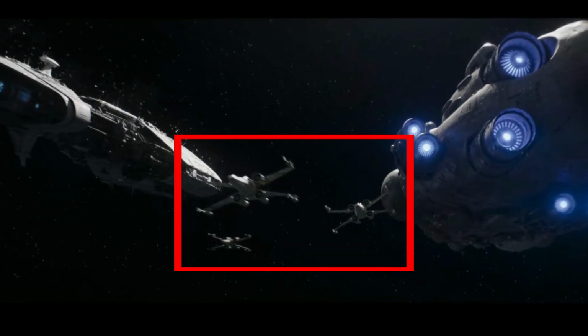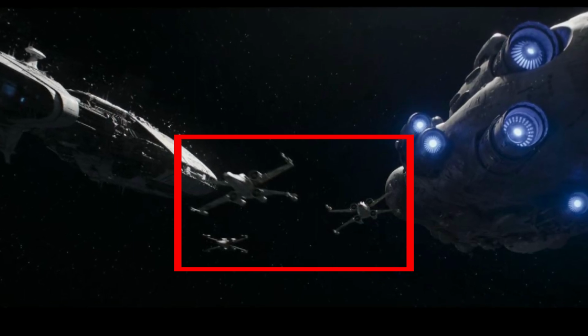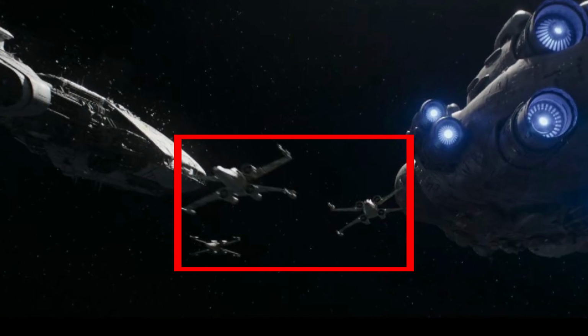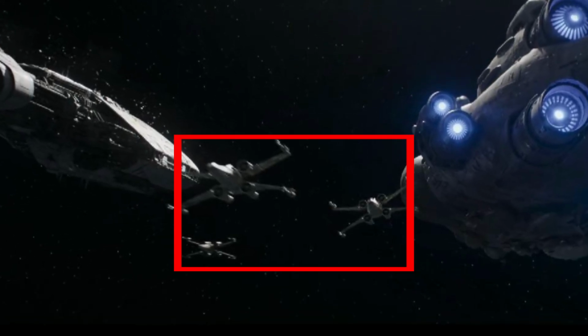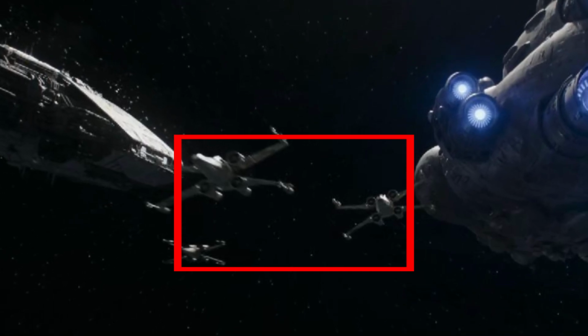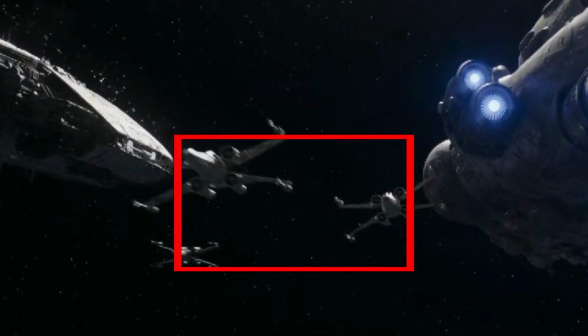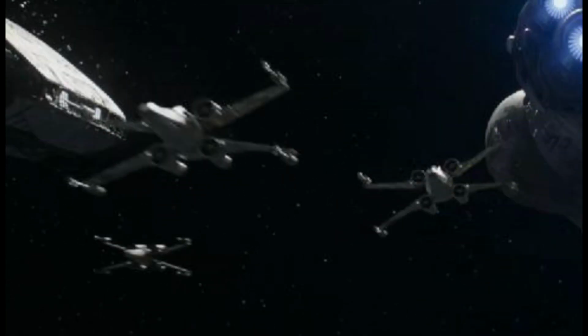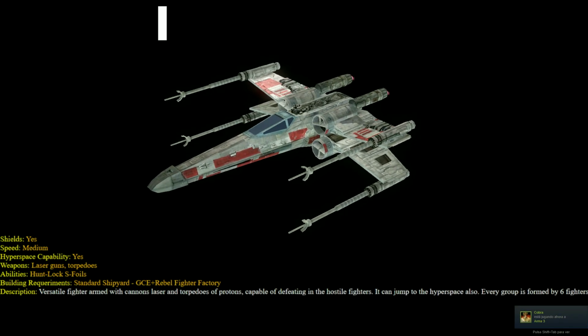First, the S-Wings. They look like the classic H-Wing. It will be of this type.